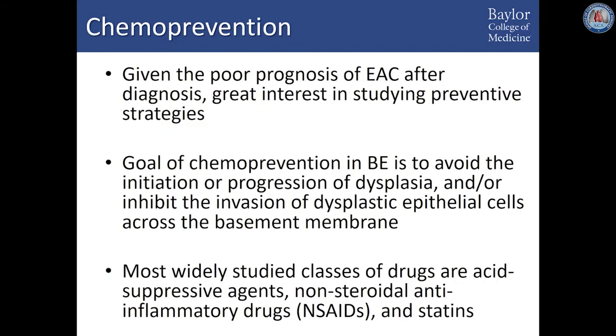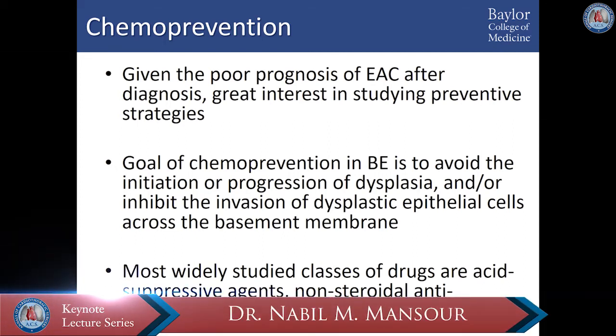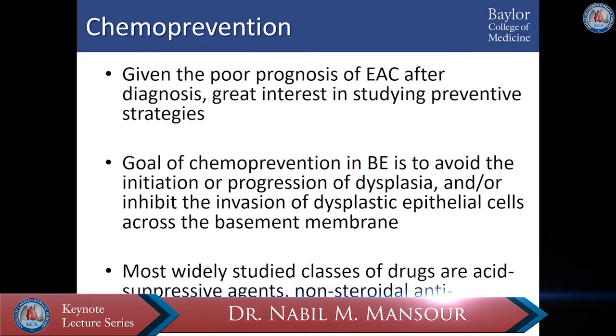Moving on to chemoprevention. Given the poor prognosis of esophageal adenocarcinoma after diagnosis, there's been great interest in studying preventive strategies. The goal of chemoprevention in Barrett's esophagus is to avoid the initiation or progression of dysplasia and/or inhibit the invasion of dysplastic epithelial cells across the basement membrane. The most widely studied classes of drugs are acid suppressive agents, non-steroidal anti-inflammatory drugs, and statins.